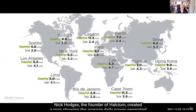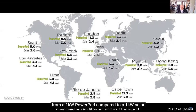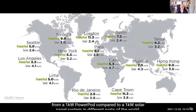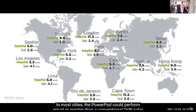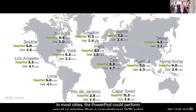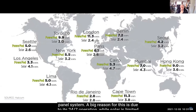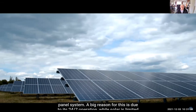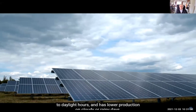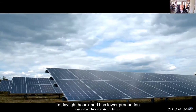Nick Hodges, the founder of Halcyon, created a map showing the average daily power generated from a 1 kilowatt power pod compared to a 1 kilowatt solar panel system in different parts of the world. In most cities, the power pod could perform equal or greater than a conventional 1 kilowatt solar panel system. A big reason for this is the 24/7 operation. Solar is limited to daylight hours and has lower production on cloudy or rainy days.